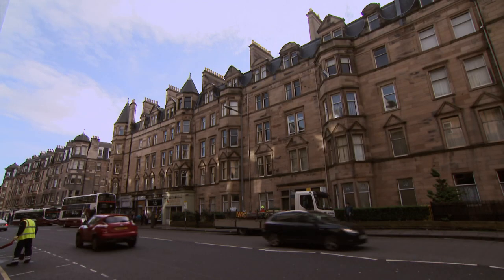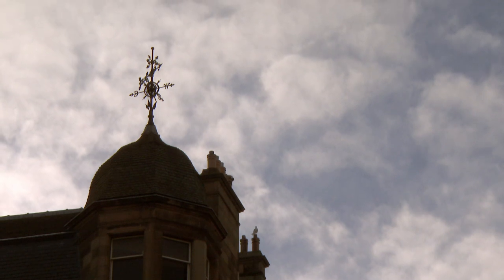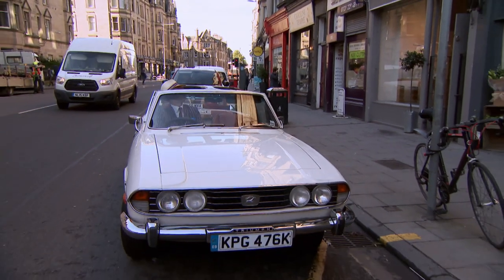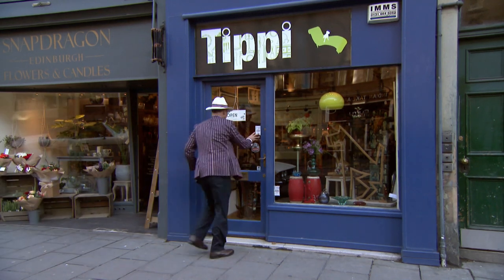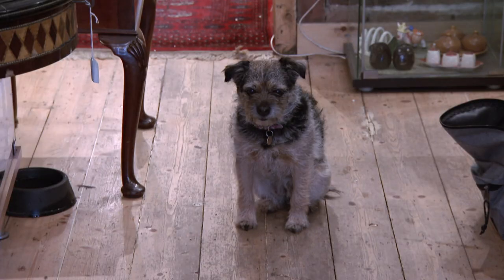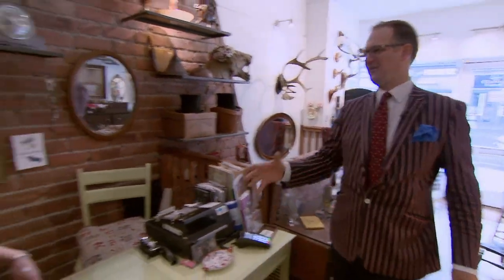Time to catch up with Charles, who's on his way across Edinburgh to Bruntsfield, one-time home of Muriel Spark, who wrote The Prime of Miss Jean Brodie. He's expected at his first shop by owner Anna and her dog, the eponymous Tippy. Good girl. Hi there. Good morning. How are you on this fine morning?